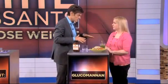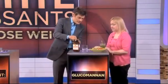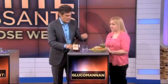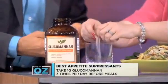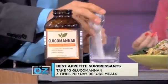It's a soluble fiber, makes you feel full, but it doesn't leave you gassy and bloated. It comes in a couple different forms, but let me show you what it's really doing. It comes in a little capsule like this. Just do me a favor, dump that little capsule in this water here. I've taken 2 more capsules, and you mix it up in this water, right?